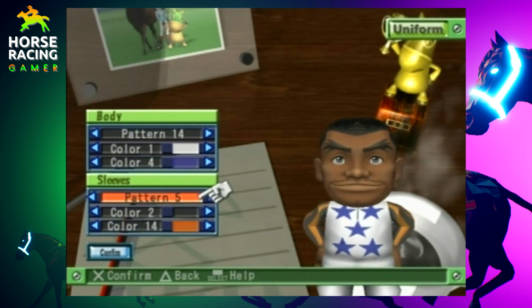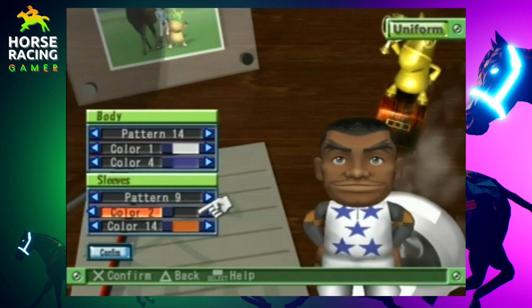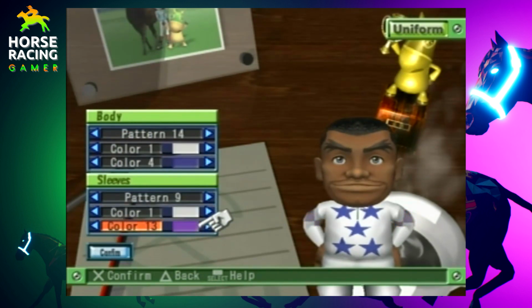I think I'm just gonna go with the diamonds here, but I'm trying to find a good white, and the orange isn't bad. The pink, no, I've done a combination like that. The green, see, I feel like certain things just don't look right, depending on the design that you pick. You know what I mean?